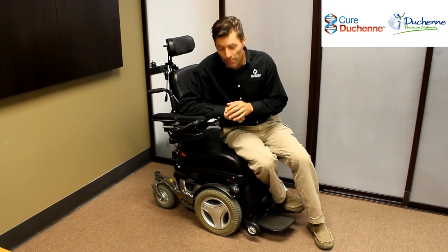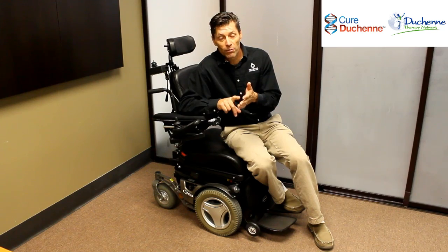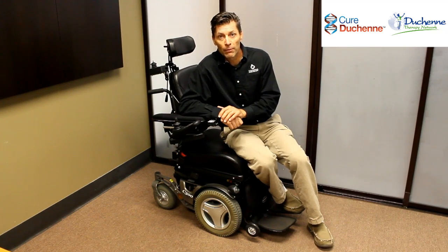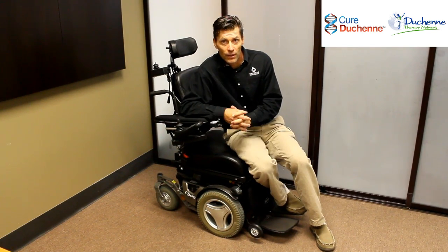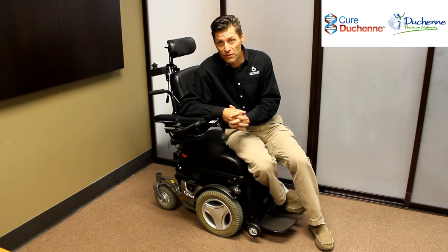This is one example. It's the Permobil C300. Permobil, Quickie, Quantum, and Invacare all have capable power bases that can accommodate powered seating. Most manufacturers have different types of configurations available.